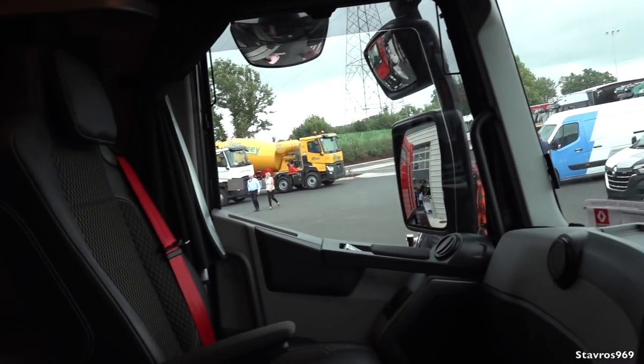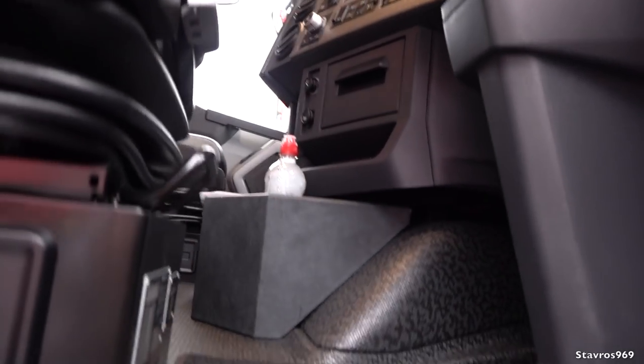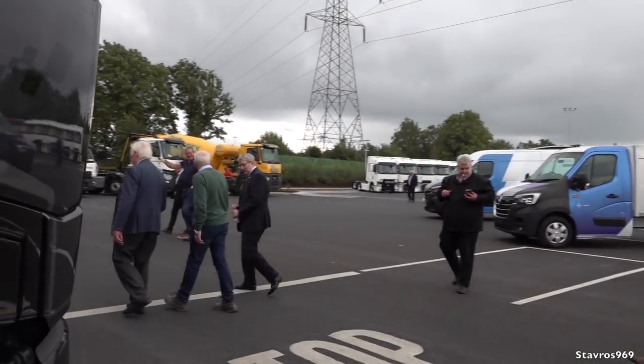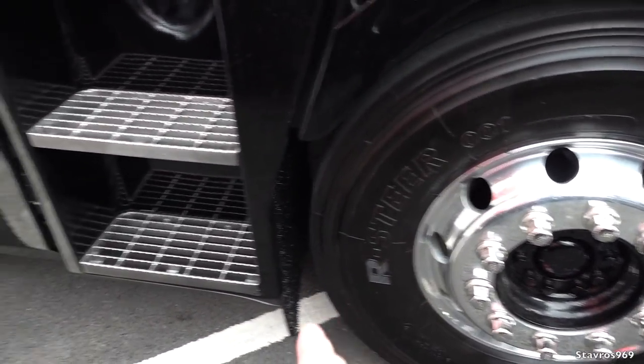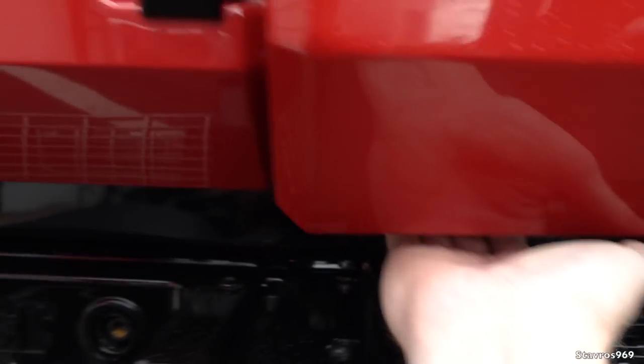So let's hop into the Magnum. There's a Magnum right beside us. Let's hop in and have a look at that. It is starting to rain, so everybody is running for cover now. Of course, we have the steps behind the front wheel and the two grab handles, and the handle is underneath here. As I showed before, it's a bit awkward to climb up while holding the camera, but I'll give it a go.